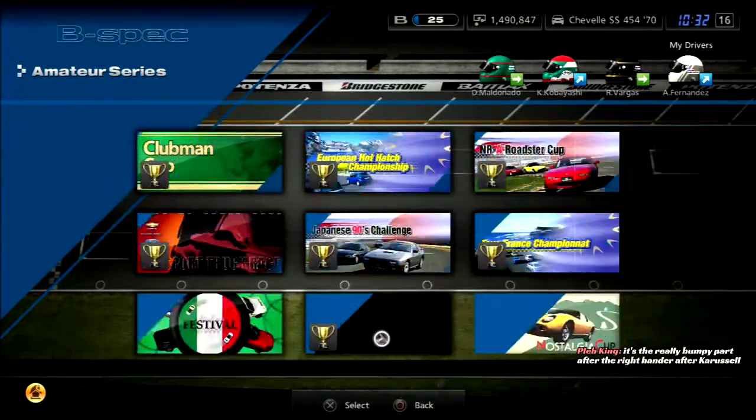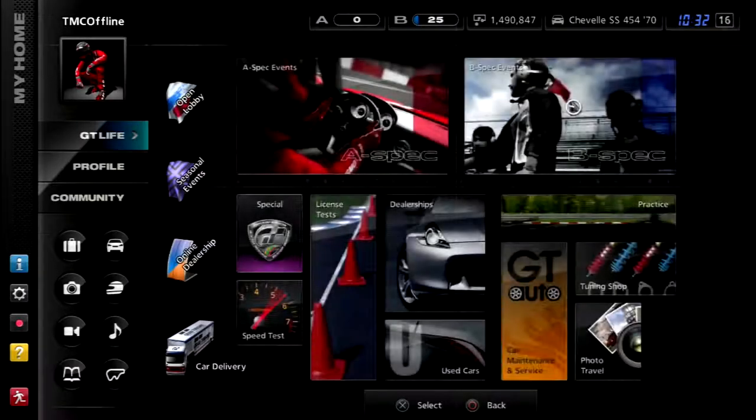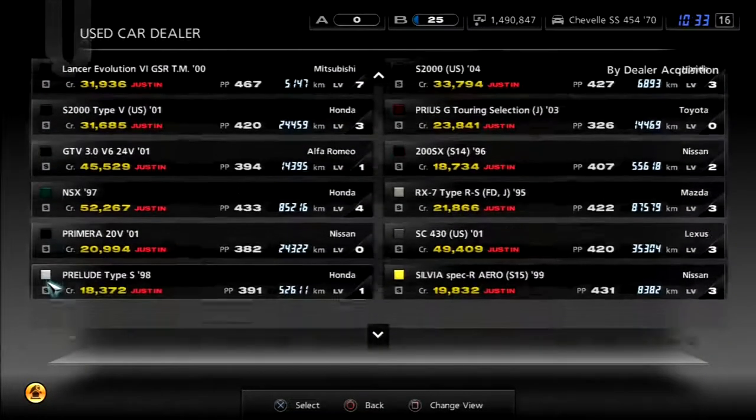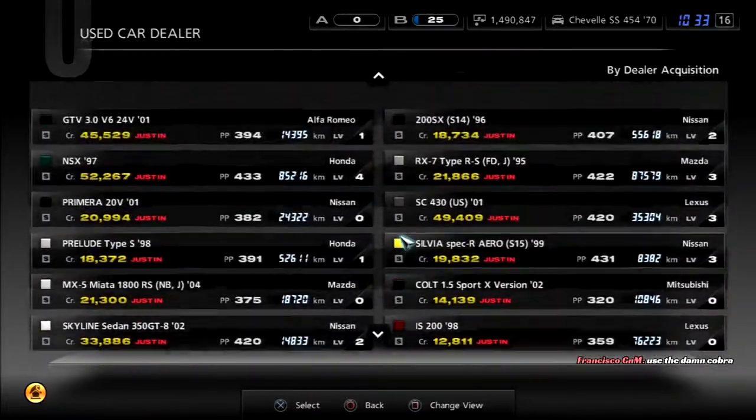Alright, I've tried over and over again with performance parts and everything for the Chevelle. This car is just not good around Suzuka at all. So, with the slight, probably 1% chance that we're going to find the Lamborghini Countach in the dealership, let's see if there's one here. If not, let's buy a 512 BB and call it a day, because, man, this is so difficult. Yep, there's no Lambo in here. Use the damn Cobra? No, I don't want to use the Cobra. I want to use the Cobra for A-Spec.